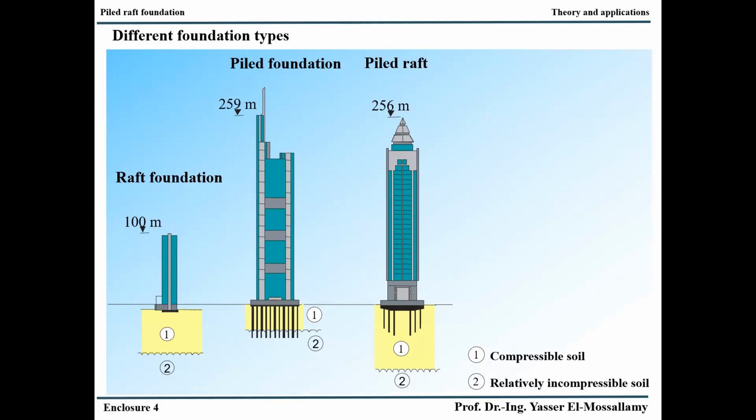In the last century, say the 60s and 70s, we applied conventional raft foundations up to a height of about 100 meters, with a lot of measures to control the settlement. After that, we applied the conventional pile raft foundation if it was possible. This is the middle figure here. And over time, we have developed the pile raft foundation as the most economic and fast foundation methodology.